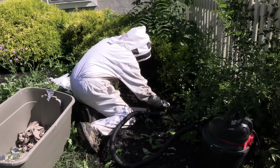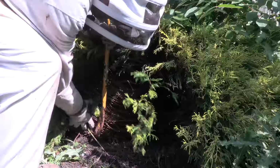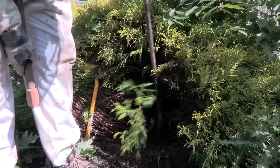So first things first, that bush just needed to be not in my way. So I just staked it up using a couple pry bars, rat-a-tat-tat on the top, and got them pushed out of the way. Worked like a charm.